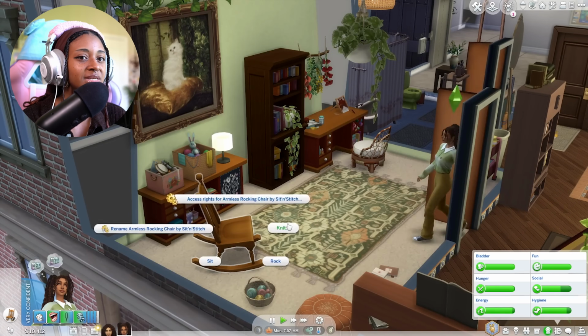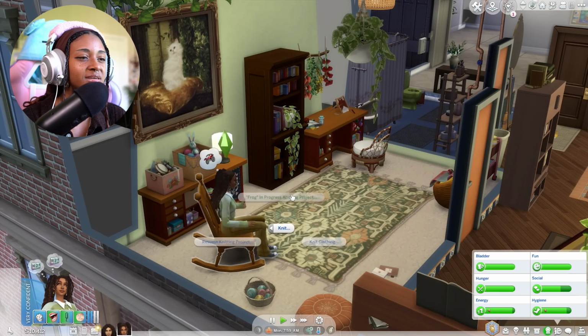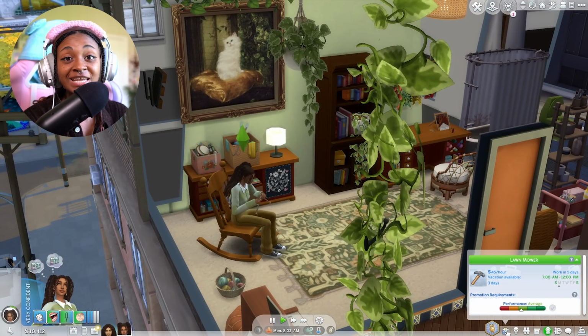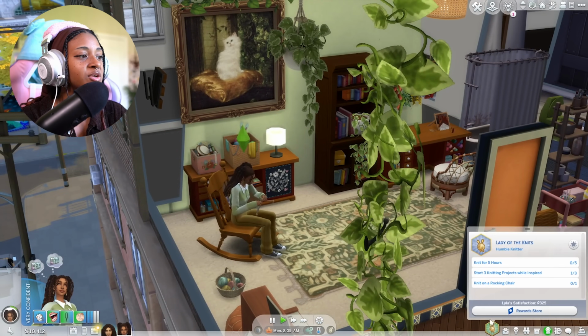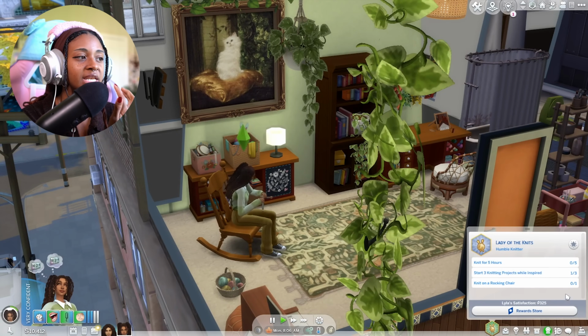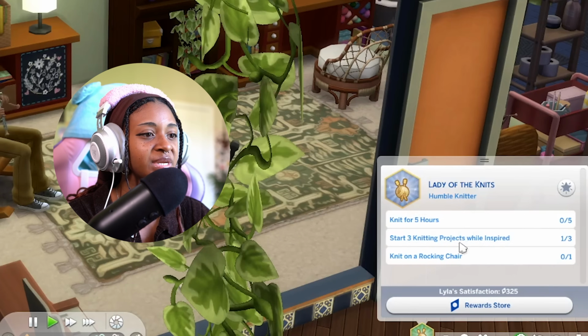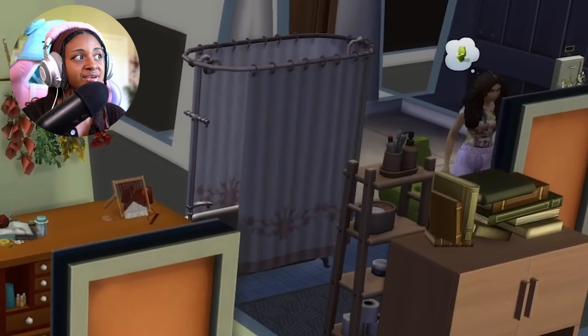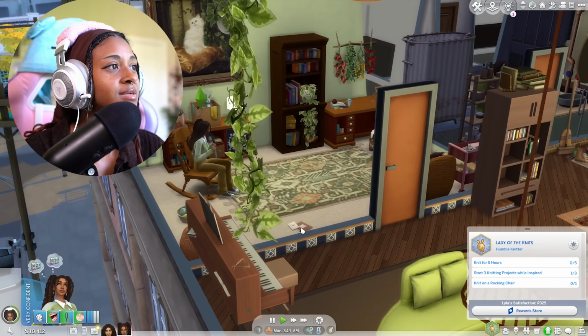Just go in here and then knit a frog in progress. Yeah, do that there. So she's finally knitting and I thought it would be cool to do it in the rocking chair. So she's getting two things done. So I'm gonna have her knit for 5 hours, knit on the rocking chair, and I'm gonna go ahead and have her start 2 more projects. Wow, she didn't even flush.